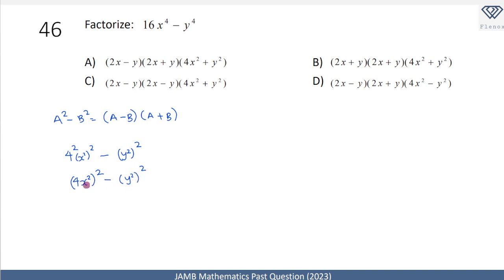So now what we have is similar to what we have here, difference of two squares, but in this case our a is 4x squared, and our b is y squared. So we just expand it using what we have here. Our a in this case is 4x squared, minus our b, which is y squared, times our a again, 4x squared, plus our b, y squared. Now interesting, right?